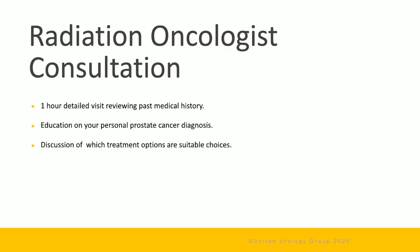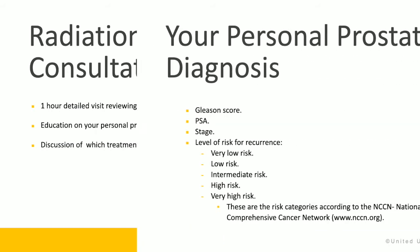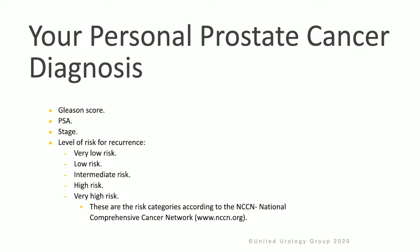The radiation oncologist consultation is a 1-hour detailed visit reviewing your past medical history. It will help educate you on your personal prostate cancer diagnosis, and the radiation oncologist will discuss which treatment options are suitable choices for your disease. During this consultation, the oncologist will discuss your Gleason score, your PSA, your stage, your level of risk for recurrence, and discuss which treatment options are best for you.